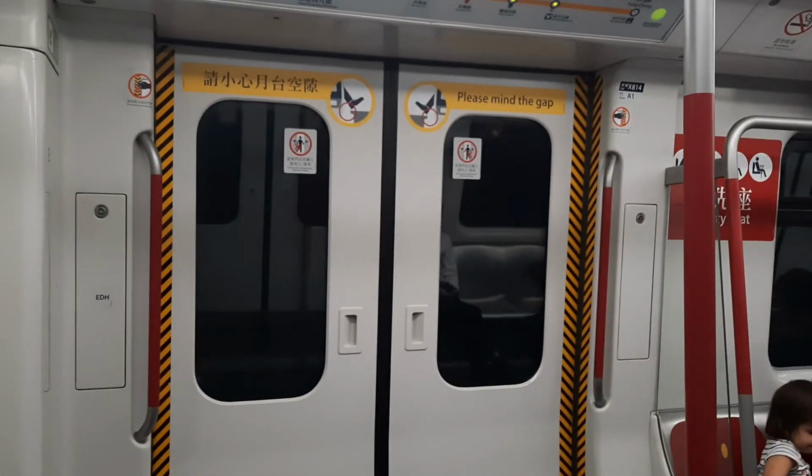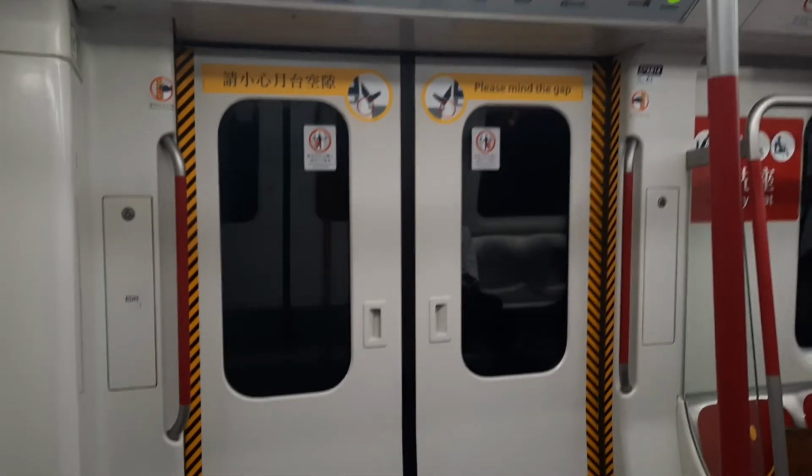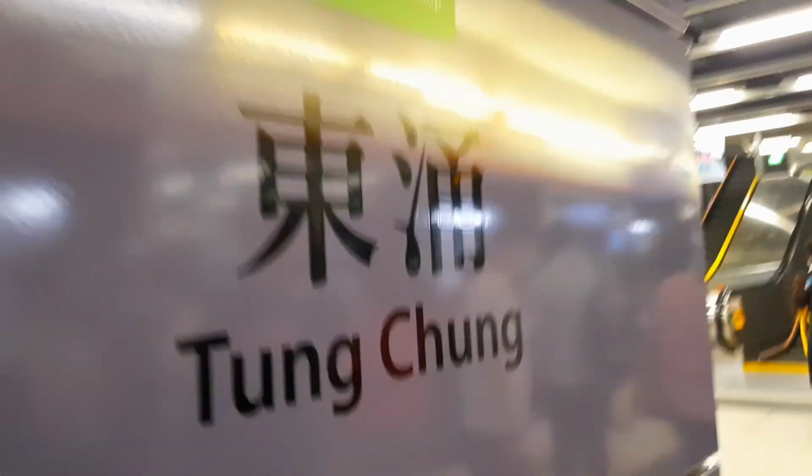Now, doors usually open on the left. Let's see. Yep. All right, so Tung Chung, the end of the Tung Chung Line, we're getting off. Okay, apparently there is a train over there. It's pretty cool. And Tung Chung, here we are.